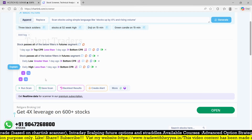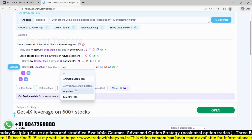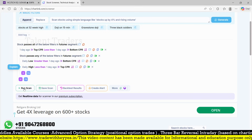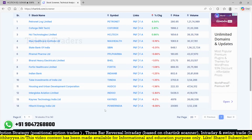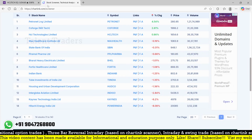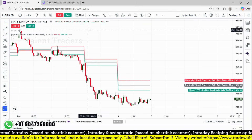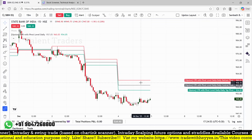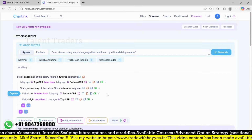Okay, that's it. And one more condition, we copy this, and the day high should be less than. So this is also a possible case. In this case, this would be the top CPR. Then any of these conditions. If this scanner is used, I think there are 14 stocks. So let me check SBIN. SBIN is formed. Yes, this is also a Virgin CPR because the price doesn't test this level of the CPR values. So this is the exact scanner for the reversal one.